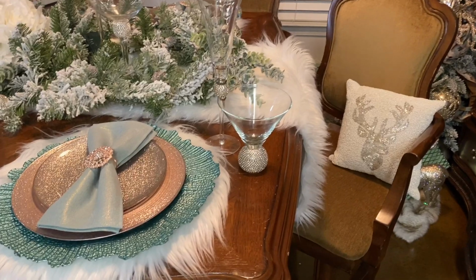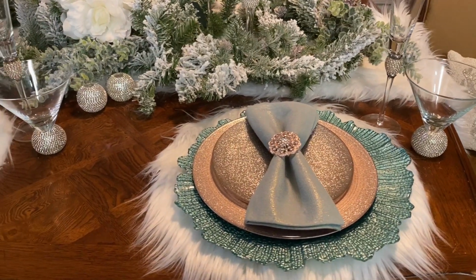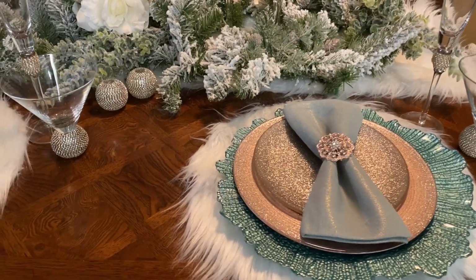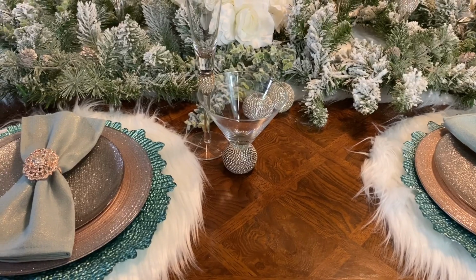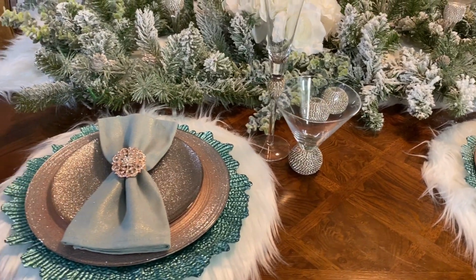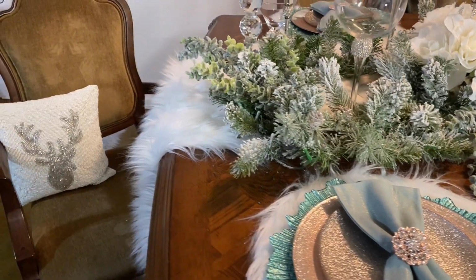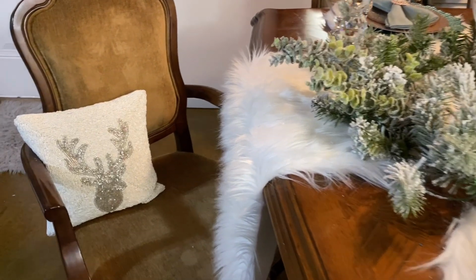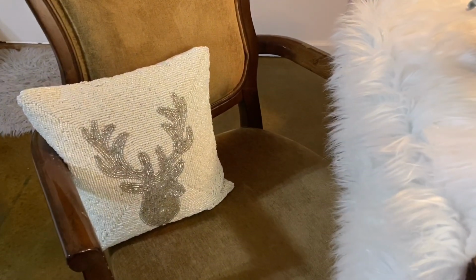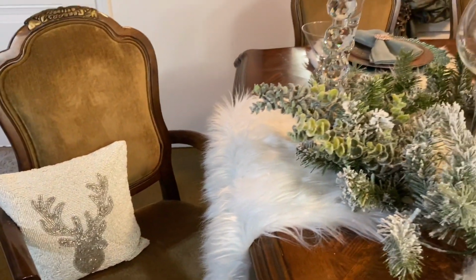Keeping that DIY vibe in mind, you guys, I created these faux fur placemats to be the anchor for my beautiful table setting, and I absolutely love the end result. I also created the runner as well. I picked the fabric up from Joann's Fabric and created to my heart's content. For added extra inches, I added these fun and beautiful reindeer pillows from Ross Home Stores.